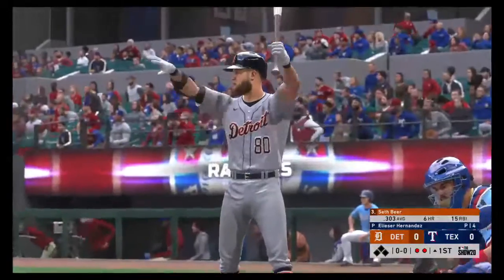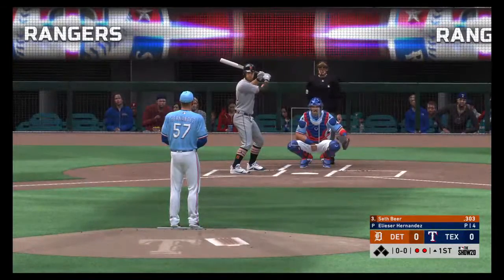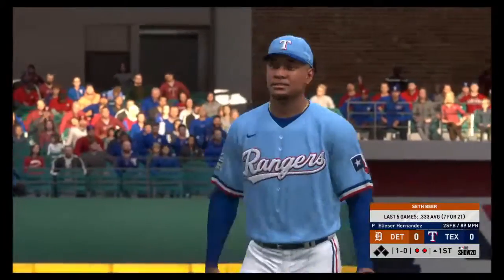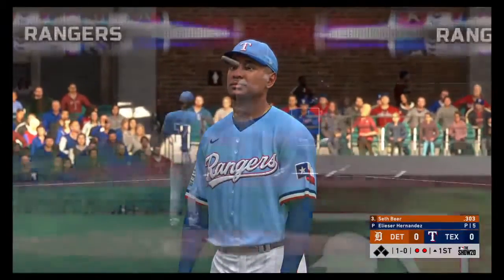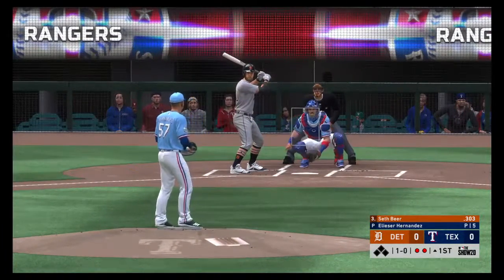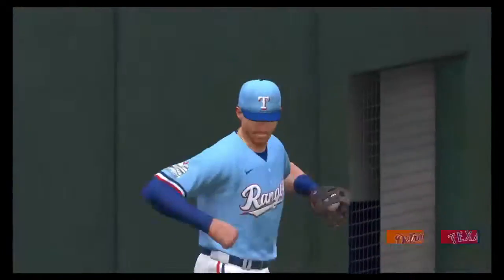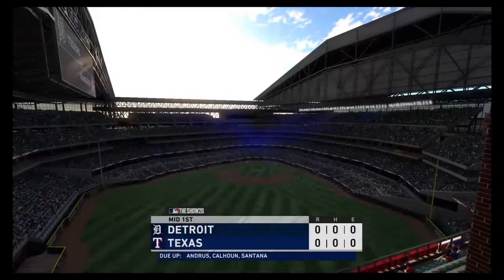Next for the Tigers, Seth Beer. First chance for him here in the top of the first with nobody on. Now here's the pitch. Bases are empty here with 2 men out. That's lifted the other way out to left. Fisher is there and he'll make the catch to retire the side. Down in order go the Tigers. Now the Rangers will get their first crack, scoreless.